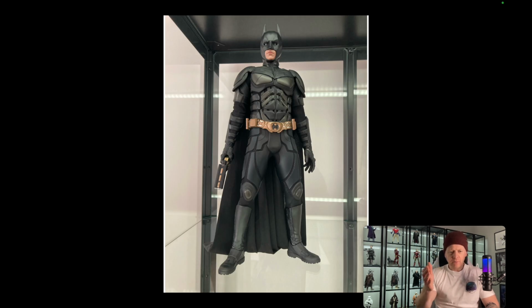This actually isn't a great photo, but I love the DX-19. This is my favorite Batsuit. Christopher Nolan made the Batman movies I always wanted to see. As much as I appreciate and love the two Burton movies, Batman and Batman Returns, what Nolan did was he made the trilogy. He made the Batman movies I always wanted to see.